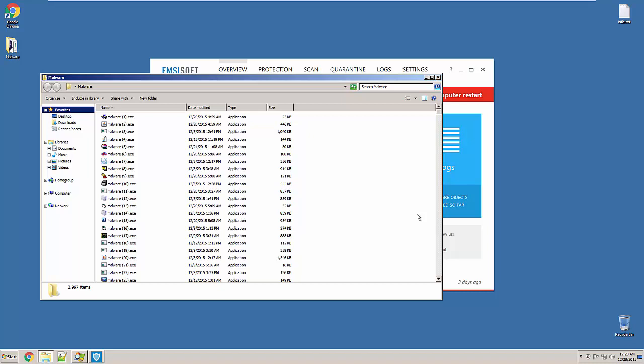And then we're going to run some of the malware out of this folder for the 0-day portion of the test. And we'll see how its behavioral blocker can actually protect against these particular samples, whatever it leaves over, if it leaves anything. So we'll come back when the scan is finished.